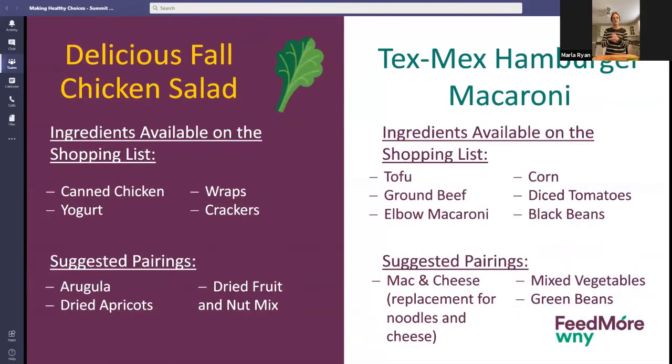Perfect. All right. So that just shows a little bit. I checked the shopping list, and as we know, it's always changing a little bit, but we definitely have the canned chicken right now. We have yogurt, we have wraps, and we have the crackers for the fall salad. Other things you might want to throw in there that we have on our shopping list now, we have some really nice fresh greens that we've been getting in.